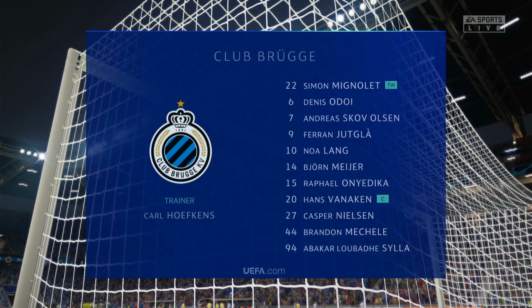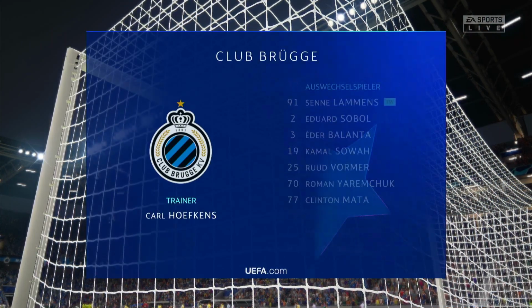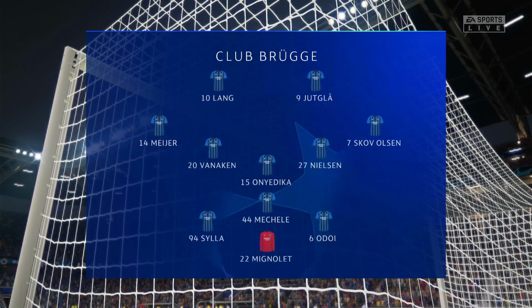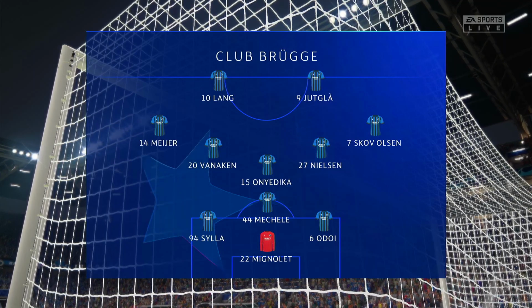And a look at the starting 11 for Club Brugge. Well, in this formation, the wide centre-backs need to be good all-round players, both in possession and defensively. They have to defend the box and also get out into the wide areas to cover the wing-backs.